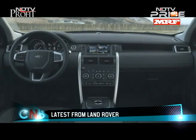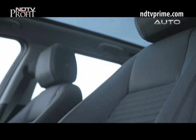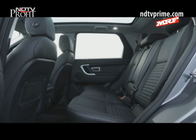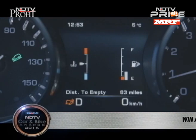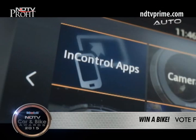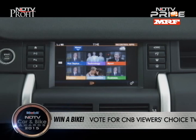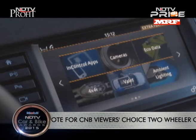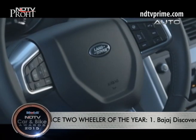The cabin of the Discovery Sport is a lot roomier than the Freelander 2's. The design is sharp, and while the material quality is good, it doesn't exude a luxurious feel. And that's intentional, as this is the versatile workhorse. Luxury is the preserve of the Range Rover family. The dash has a touchscreen infotainment system, and all the buttons and switches are easy to read and use.